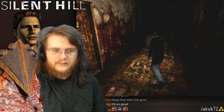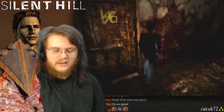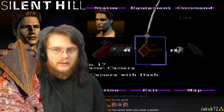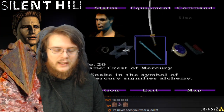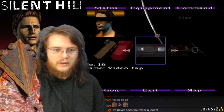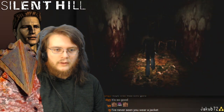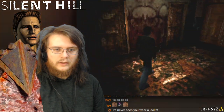You need the key of Vespor to open it? I don't think I have that. I have a camera, I have a ring, I have an amulet, and then I have a crest. To get the key of Vethor, go to the room next to the kitchen and open the bag of jelly beans. The key will fall out onto the floor. Wait, where's the kitchen? You don't know.